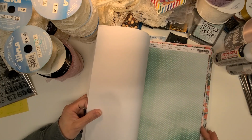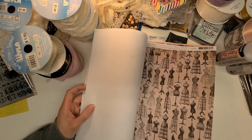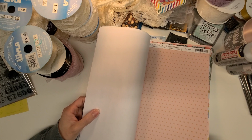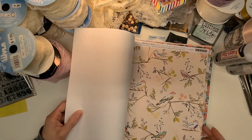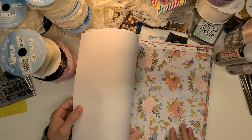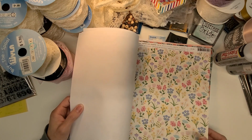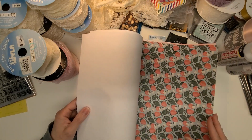Pretty pattern there. Just show you real quick. Oh, I like that one. That vintage doll maker or fabric maker one. Some polka dots. And then some birdies. How cute is that? And they're all mostly American Crafts. That one, Chevron splatter. That one's pretty. Florals. I love this one. I wish there was more of this. Strawberries, because who doesn't like strawberries?